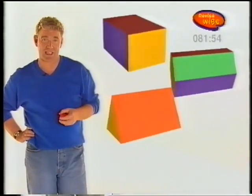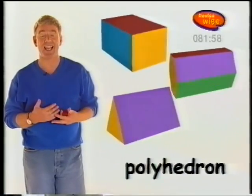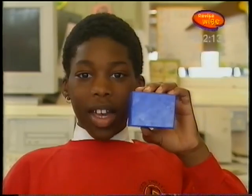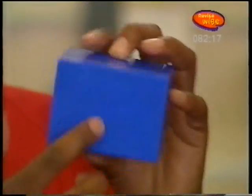Here are some more 3D shapes. Any solid 3D shape with flat faces is called a polyhedron. They've all got the same name again. Yes, but they've all got their own names as well. And the name of each shape depends on the number of faces it has and their shape. Over to the maths team. This is a cuboid because it has 6 flat faces and some of them are rectangles.